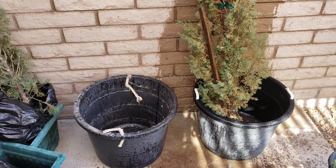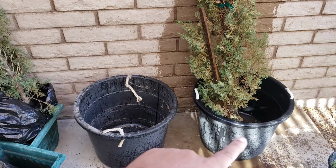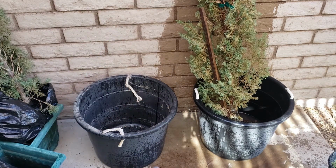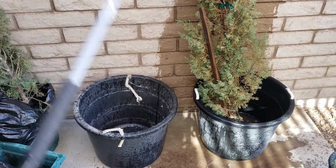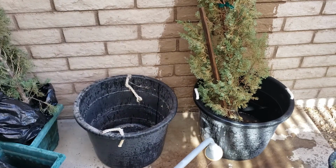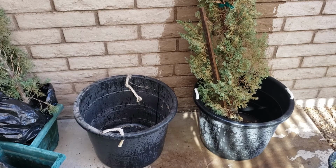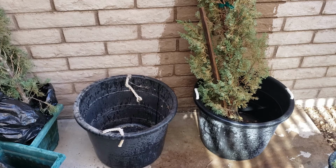So on the bottom of this first pot, right around there, you see water coming out. There's a weep hole down there. So I'll just let it sit in this pot. I'll hit it all throughout the day with some water. And then I'm going to go get some more soil, and I'll put some soil around the root ball of that. Put some sphagnum moss on it, and kind of just try to keep it in a place where it gets some sun, but not too much, so it can come back.